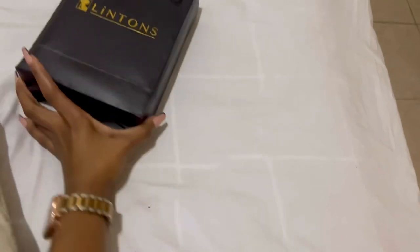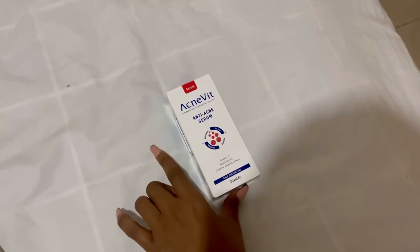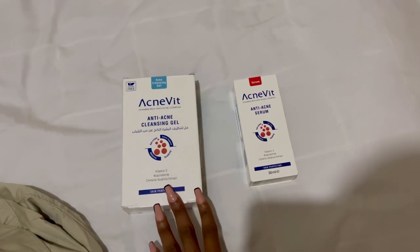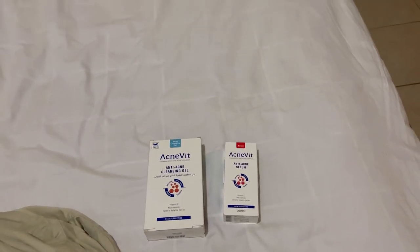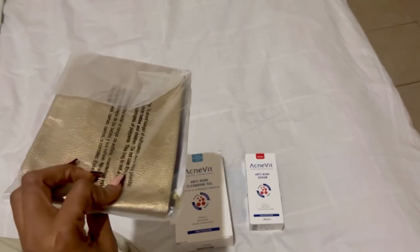So, I passed by Linton's this time. I didn't go back to Bandari. I passed by Linton's and the lady there recommended this product. She told me within 2 weeks they should be clearing up. If not, then I'll also have to change these products in case they end up being too persistent. I also got this Black Opal pass.